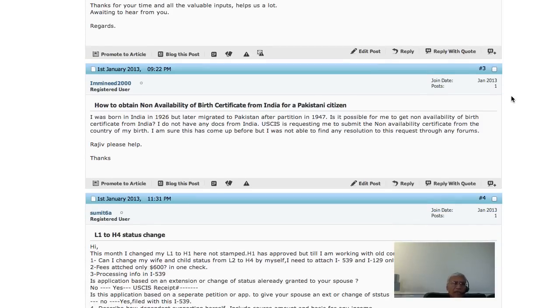IMI 2000 says, I cannot get non-availability from India and I'm a Pakistani citizen. Well, we have that problem on both sides. India and Pakistan are not on talking terms nine times out of 10. So it's impossible for citizens of one country to get non-availability of birth certificates from another country. Now, how do you deal with that?